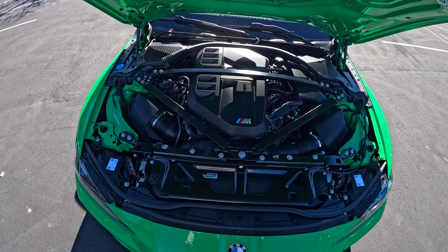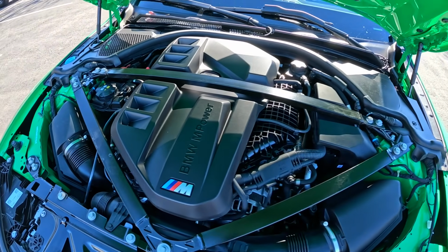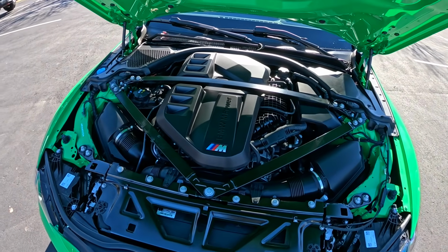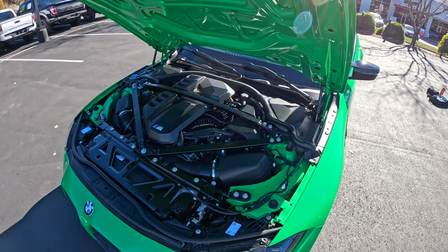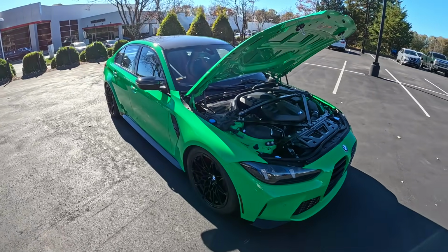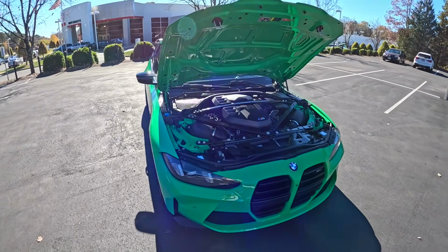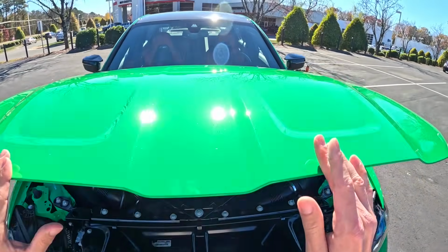Underneath the hood, as expected, we have that S58 engine, which is a 3-liter inline 6-cylinder twin-turbocharged powerplant. This one's going to make 503 horsepower with 479 pound-feet of torque. We have rear-wheel drive, the ZF 8-speed automatic transmission, and 0 to 60 is going to be in the mid 3-second range for this configuration. We also have a 15.6 gallon fuel tank, and you can expect 16 miles per gallon in the city with 23 out on the highway.